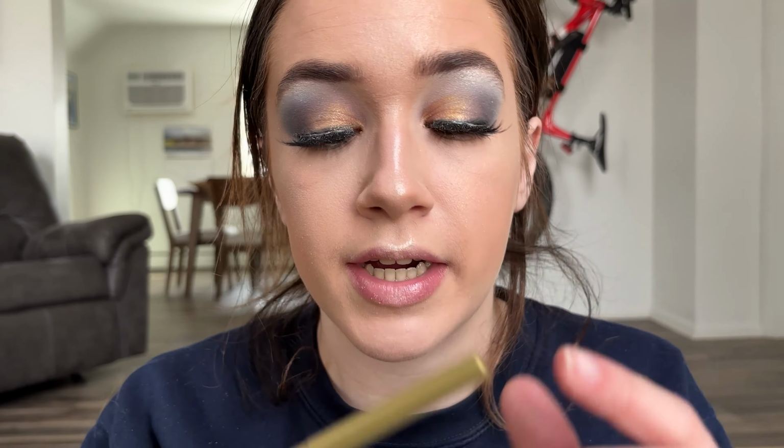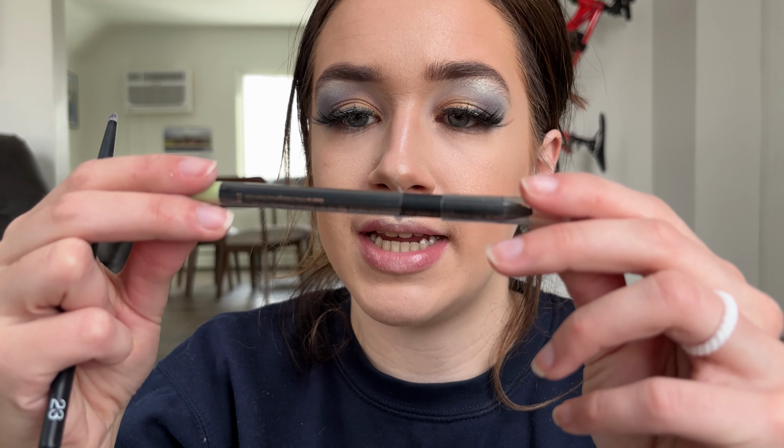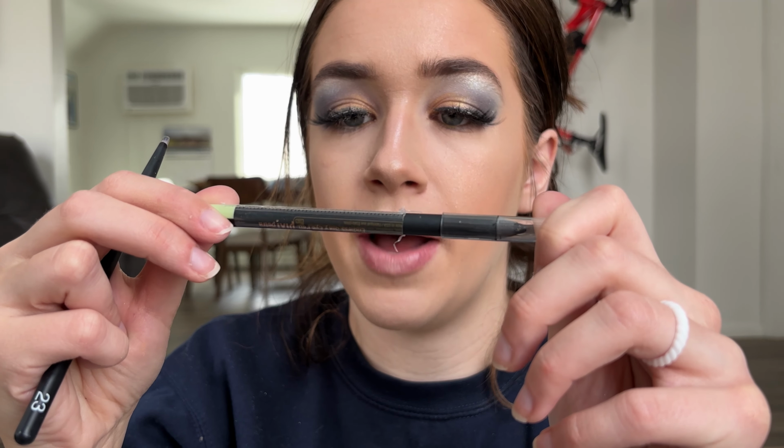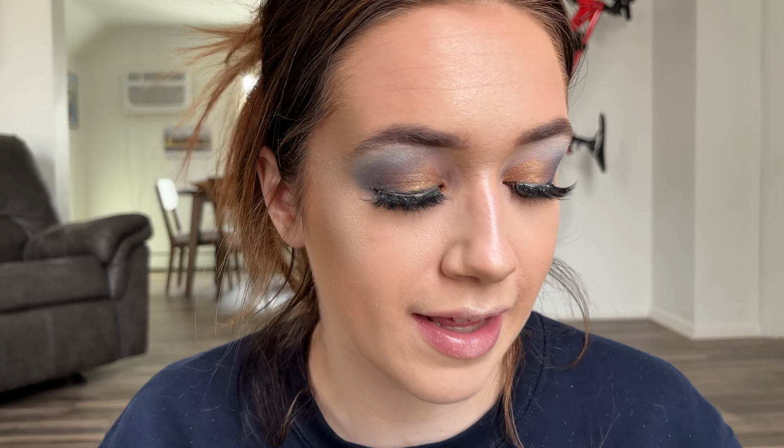Anyways, let's go over some details. In here is the ColourPop BFF Cream Gel Liner in Wildcat. Then I went in with this Endless Silky Pen eye pencil by Pixi in Black Noir. And I put it right here, and then I smoked it out with my Refer 23. That took me a hot minute to find, even though I know what it was.